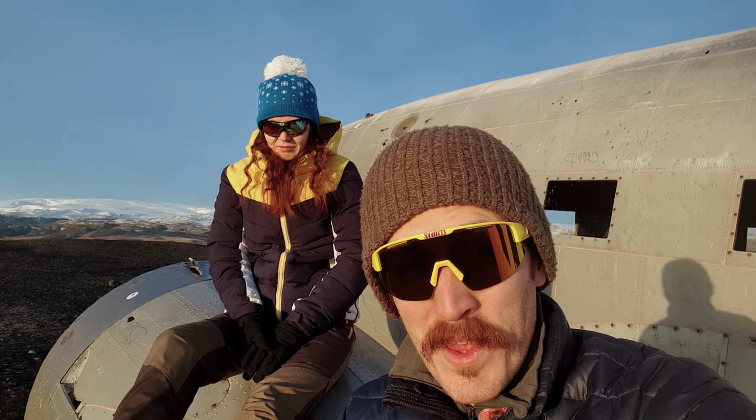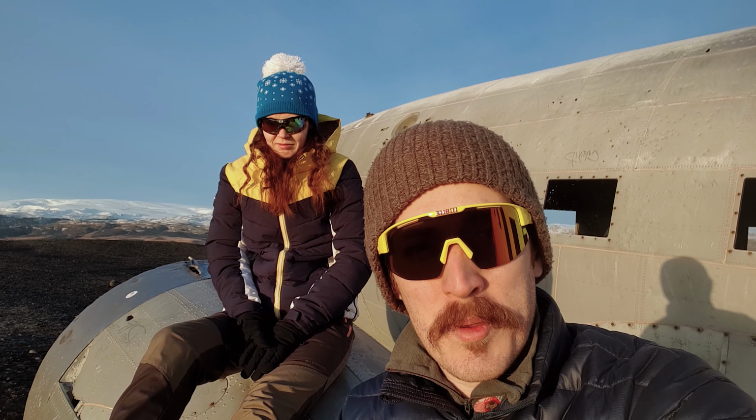Right, so if you're curious as to why there is a plane wreck here on the beach on the south coast of Iceland, I can let you know now. Back in 1973, a routine cargo flight coming from the east of Iceland heading towards Reykjavik encountered a little bit of trouble. The weather here in Iceland does change very rapidly, and this is what the guys ran into. Weather changed, things got icy, and the engines failed. So rather than the pilot risking the lives of everyone on board and crashing into the mountains, they decided to ditch the plane somewhere safer.